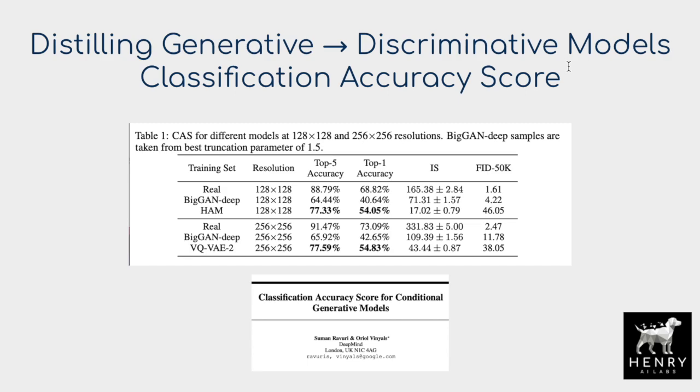So this idea of unifying these tasks, and all tasks are really language modeling tasks. A similar kind of idea has been explored with generative modeling with images. It's not really similar, but it's this kind of idea of classification accuracy score. In this paper, what they do is they use the generative model to generate a data set, and then you would train a classifier on that generated data set and see how well it performs on the generated data set compared to the real data set.